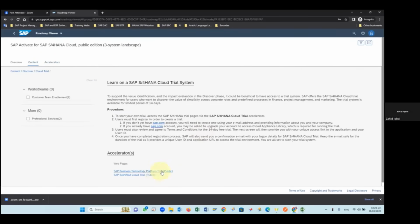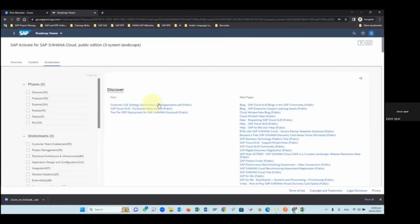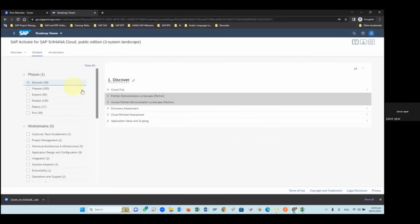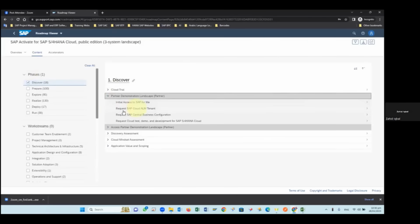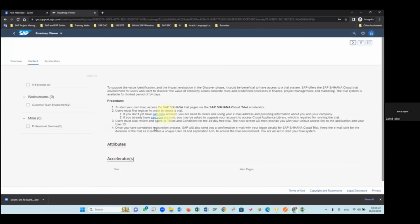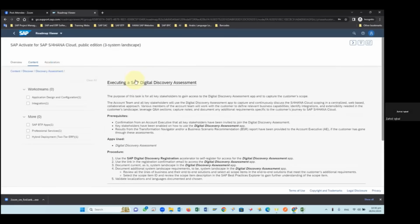Here you have business platform and accelerated web. These are the web pages, and these are the files. On the left side you will see the files. Here are the files. Okay, so I will go into the other Discover file because it's a cloud. It says request to ALM and central configuration, and request to cloud discovery assessment, executing the discovery assessment. Let me take this. Each section has complete documentation.